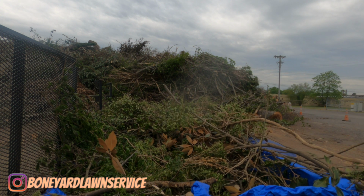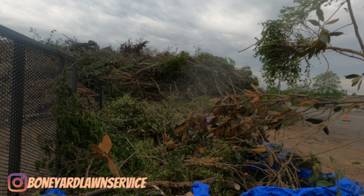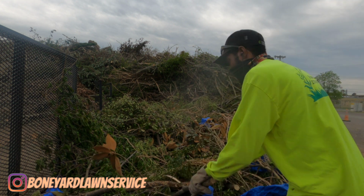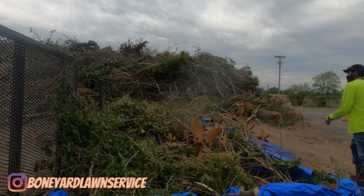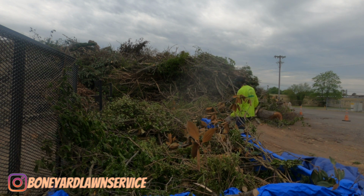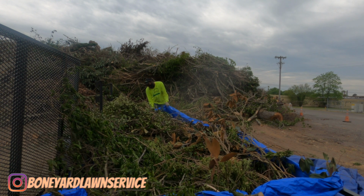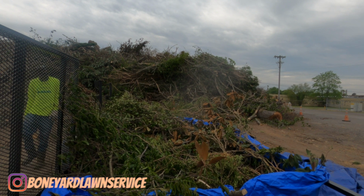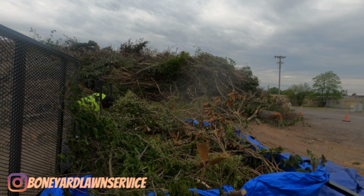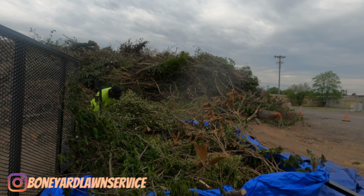And once I take off what I can on the top and get off what I can, all I have to do is get up under that tarp, and I can pull it straight off my trailer, as you'll see here in just a second. So work smarter, not harder. And until you can get that equipment that you want to get, man, you just got to do what you got to do with what you got.